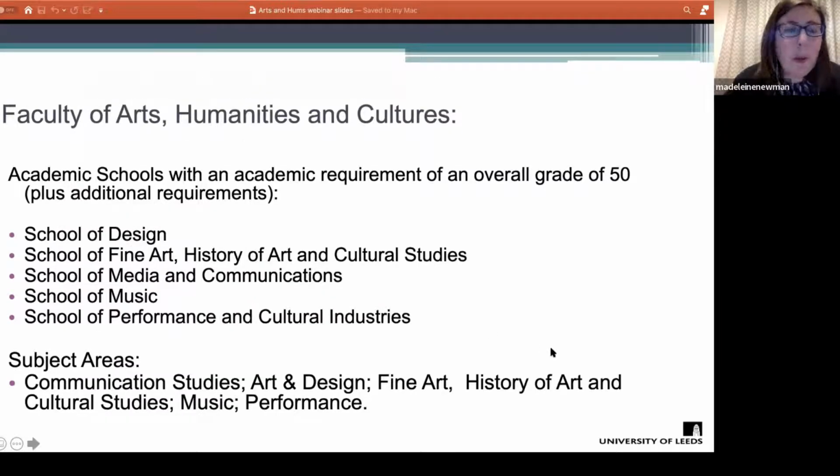So the other range of programmes that we progress into are schools that have maybe more practice-based degree programmes, picking up other sides of the arts and humanities options within the University of Leeds. So we progress there into areas like design, fine art, history of art and cultural studies, media and communications, music, performance and cultural industries. And within that, there's many different programmes that allow learners to sometimes connect subjects like history of art and cultural studies. We've also got a programme that's combined there with cultural studies and media studies. So there's lots of different options.